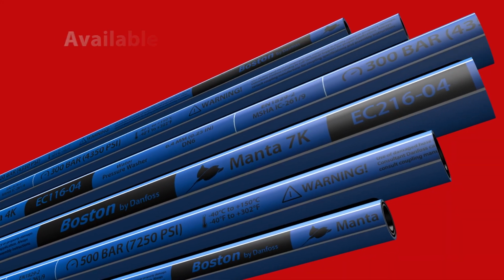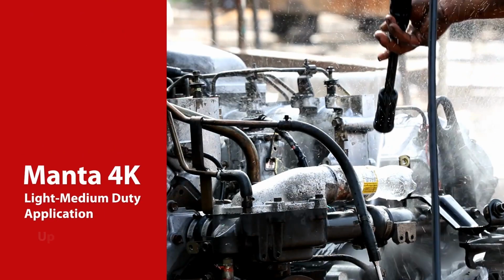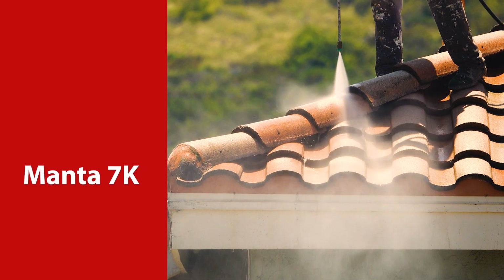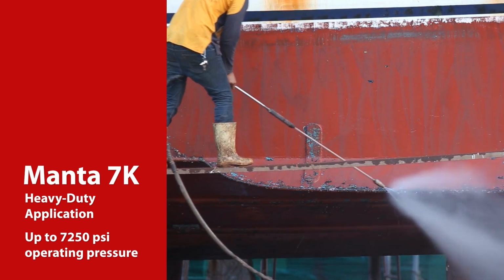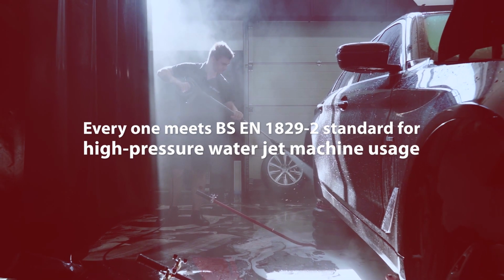So here they are, in sizes 4, 6, and 8. The Manta 4K for light and medium-duty applications up to 4,000 psi, and the Manta 7K for those heavy-duty applications requiring up to 7,000 psi. Destined to become the new industry standard.